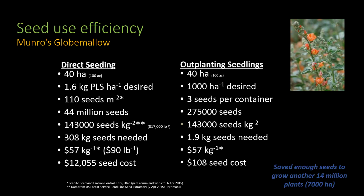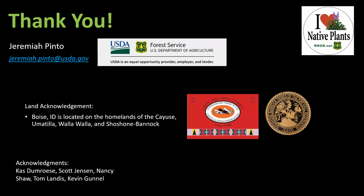Now, of course, nursery production itself will cost more money, and I won't go into the weeds on the cost comparison there, but you can see that if we have limited amounts of seed, this is also a good viable option for seed use efficiency. I know I covered a lot. I went really fast. So if you have any questions, you want to chat with me later.